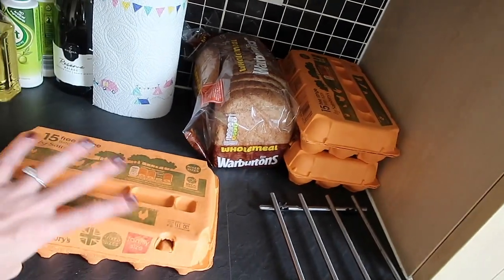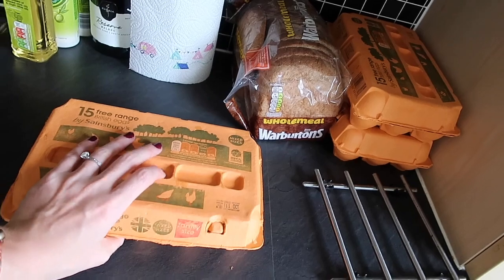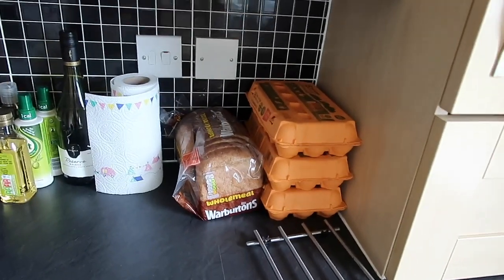Eggs galore. Everyone laughs at me. All my clients think I'm crazy because we go through probably, what's that, 15, 30, 45, 55 eggs, is it? Oh god, my maths has been tested on camera. All the eggs, we will go through that easy in a week.